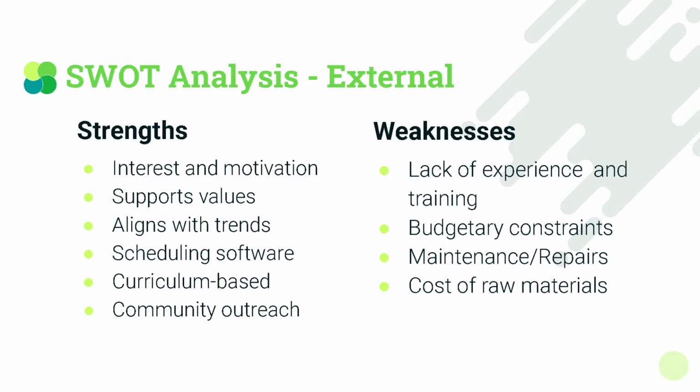Potential external threats are engineering and other departments that may already have 3D printers, resistance from faculty members, engineering firms offering internships, and public libraries. According to Letnikova and Zhu, 2017, libraries are leaders in technological innovations, and increasing numbers of public libraries are offering the use of 3D printers to the public.